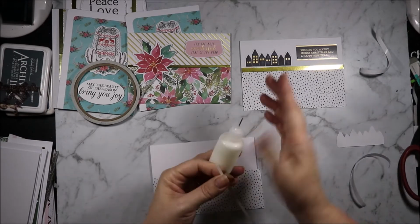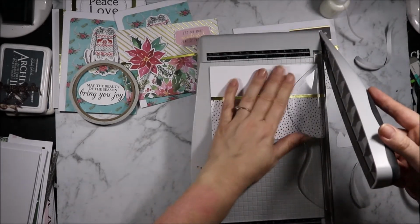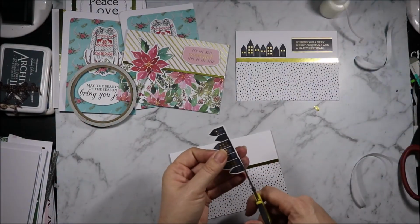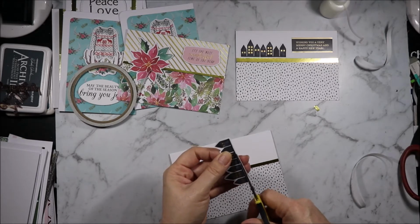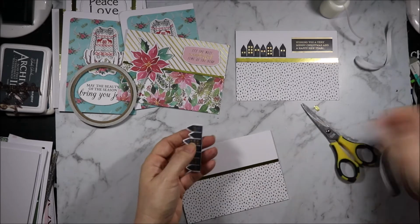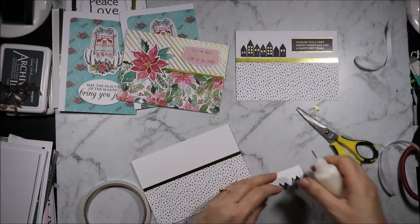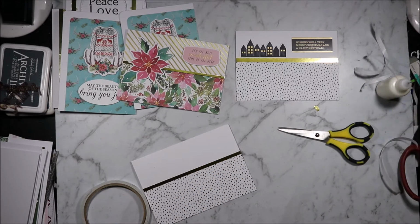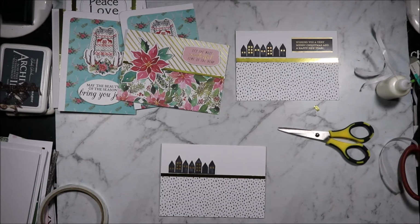I'm going to add the gold strip, again use my paper trimmer to trim that down. This time I'm actually going to trim the bottom of the houses a little, get rid of some of that white border, and I've been lax on the tape. For this one I'm going to add some glue to the peaks of the houses as well, just to hold them down because the ones on the other card are coming up a little. Put the row of houses on.